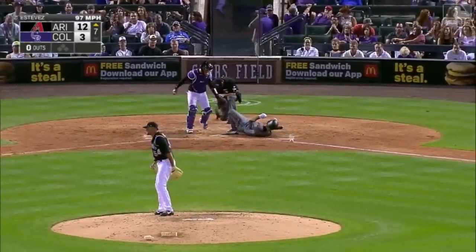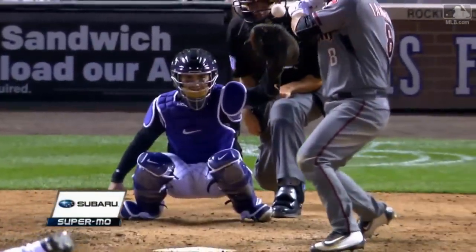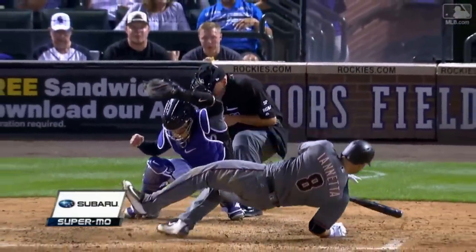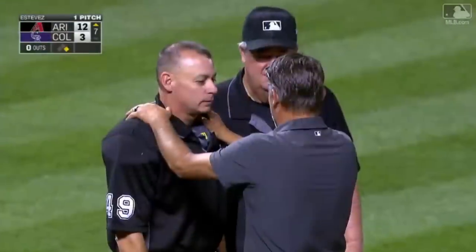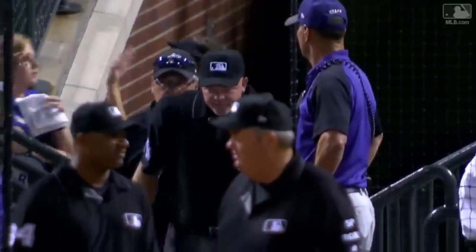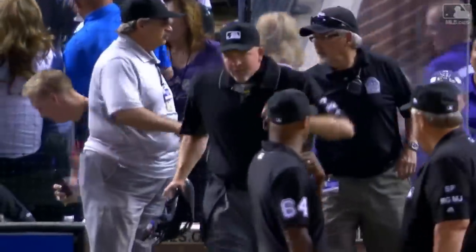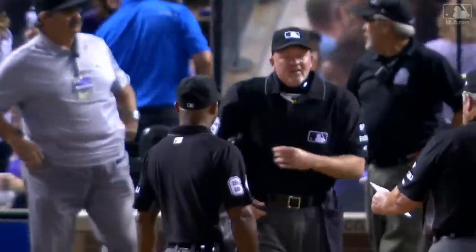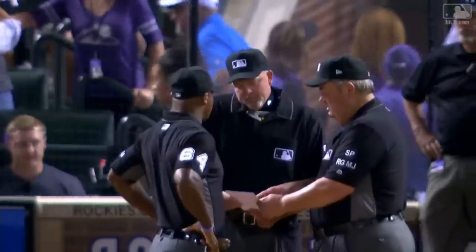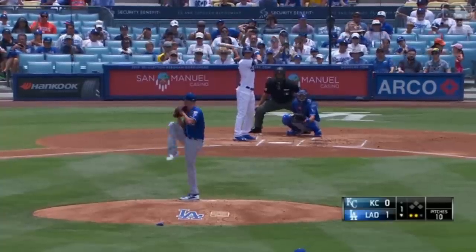Oh, man, not again. And this was off the top of his hand, but I mean, it was head high. Yeah, well, Andy Fletcher wore the majority of this. Rockies training staff attending to Andy Fletcher at home. They're going to change home plate umpires. Andy Fletcher is going to come out of the game for precautionary reasons after taking the hit by pitch. Ron Kolpa, who's at second base, will now go behind the plate.